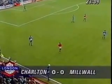Just over halfway through the first half now. Charlton Athletic 0, Millwall 0 here at Upton Park.